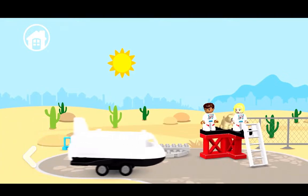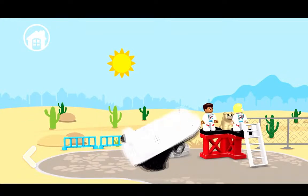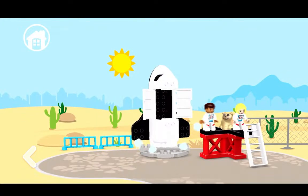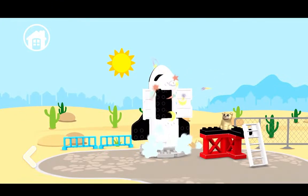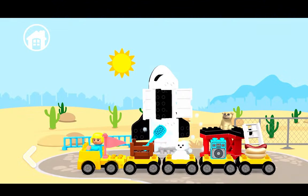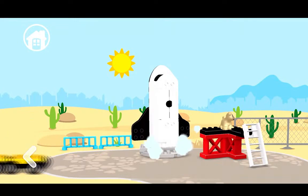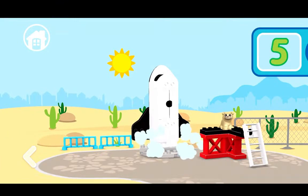Hello, guys. Today we will see how astronauts go to the moon. Oh, what a beautiful white spaceship. Astronauts board the spaceship to put what they will need. For example, it's a radio, brush, hot dog, superb. And now spaceship is taken off.